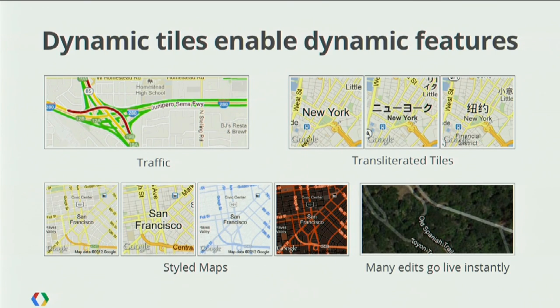Now, you may not have noticed because they're still raster map tiles when they come to you, but the fact is that we render everything on demand. So road traffic is a good example. Most people who do road traffic will do an overlay raster on top of the map data.